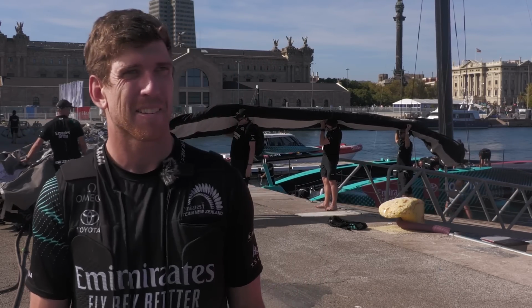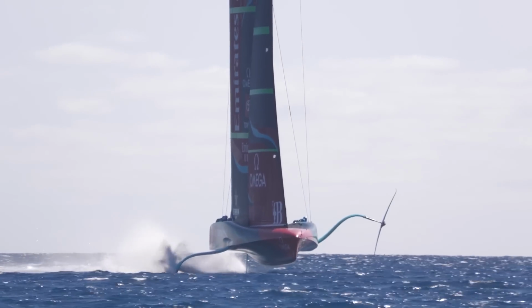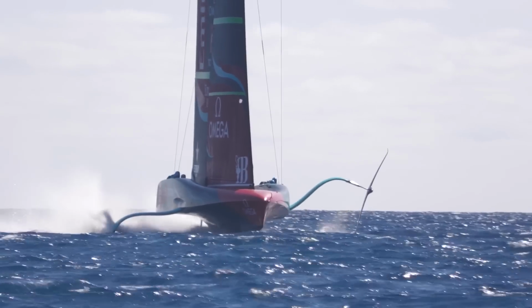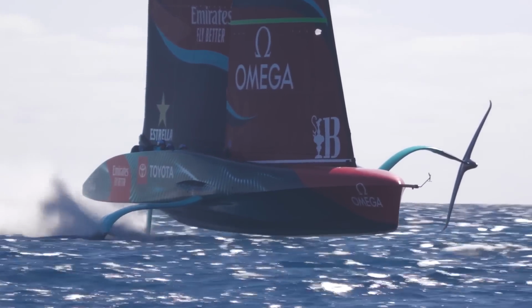You declared a new or modifications to the rudder. What can you tell us about that? Yeah, we're always trying to modify things. Obviously there's not much you can modify on the big boats, but yeah, we kind of put in one of our other rudders we had from pre the last America's Cup, just to test a few things, check it off, and really happy with it.